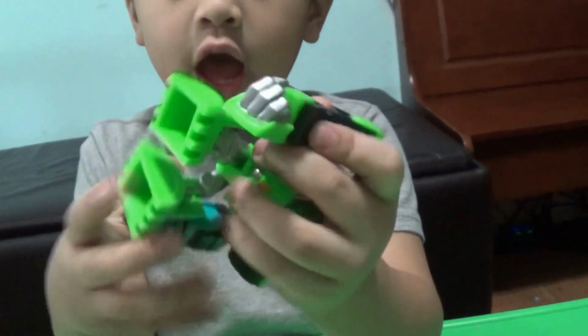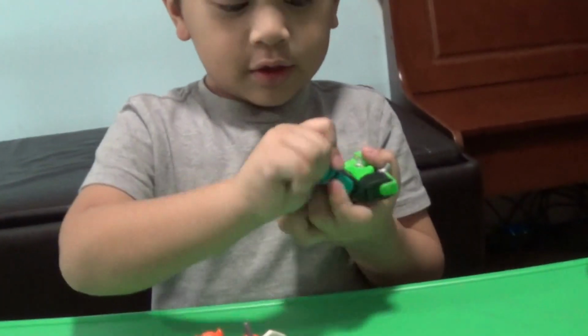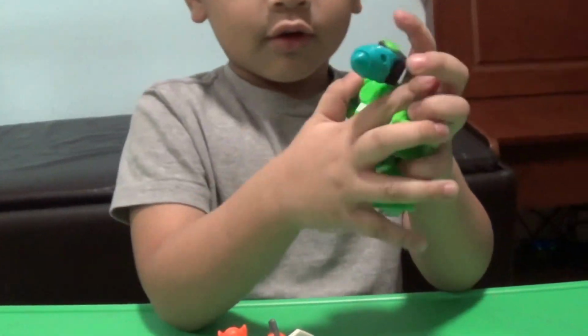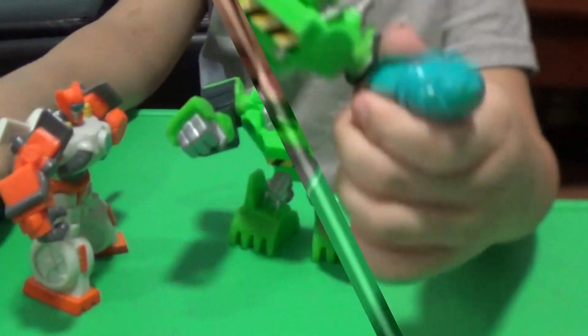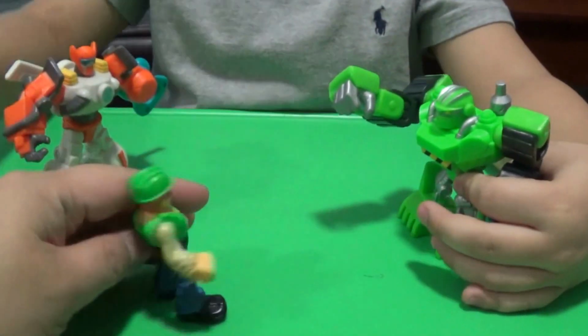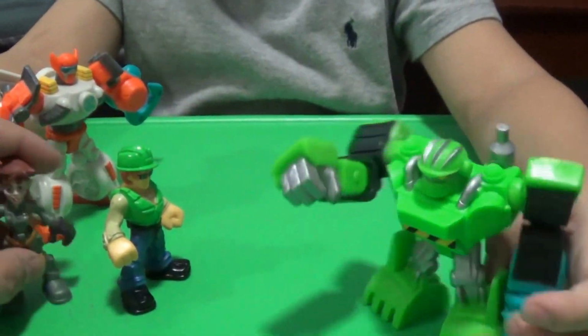And their hands and this one. Look, they have this one. And they can make them drill. Oh, that's what he uses to drill, right? Drill. They're the good guys. Don't they rescue people that's in trouble? Mommy, they're not rescue people. They are rescue people. Mommy.